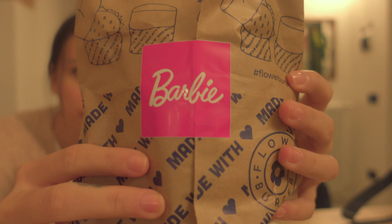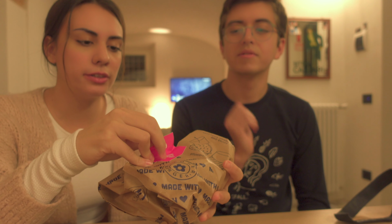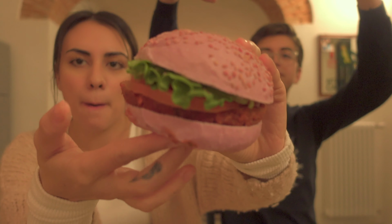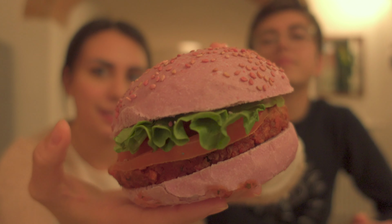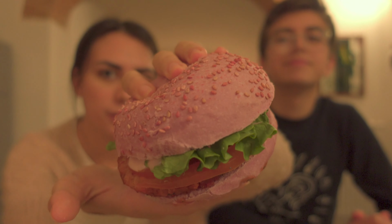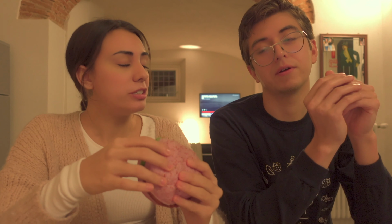The Barbie burger. I honestly don't know what to expect because I haven't seen any pictures of it. Ooh. The Barbie burger. Ooh, it's pink. It's cute. So the bun is pink due to beets. The patty is made of beets. The hummus on there, beets. It's a beet burger. That's good.